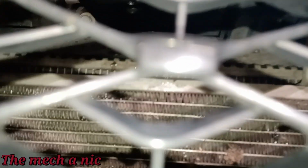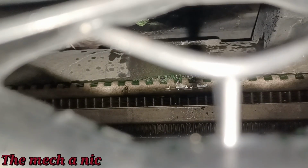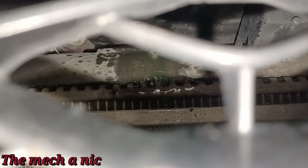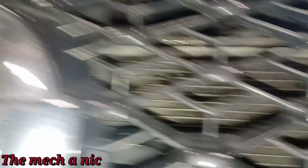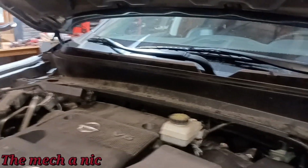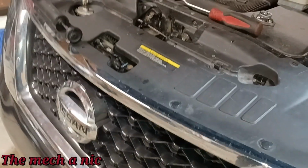Oh, there it goes. Look at this. Should I get this to focus for you guys? Wow, look at that. There's your problem, lady. Thing needs a radiator. Now, why are they seeing little coolant drips leaking onto the exhaust manifold? I don't know. I'm sure it's a different leak, but this is definitely a problem right here.